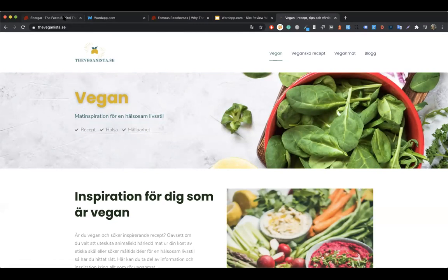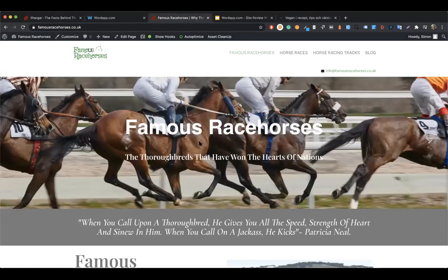So that's one of the things with this famous racehorses site here, the image overtakes everything. It's very difficult to read what this is actually about. So I think this is good. It should just have some kind of background color so that it stands out more. Good to have a subsection here with what this page is about. Could be some list item there as well, just to give some bullet points about the whole website in general. But I wouldn't do any moving sliders.